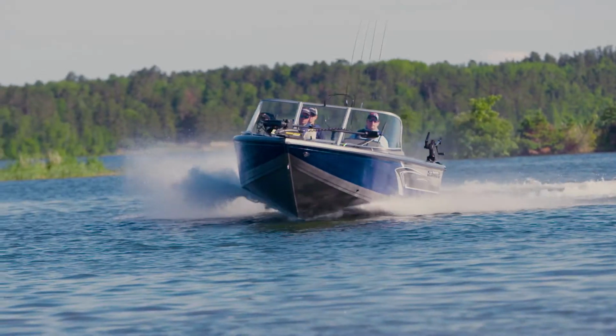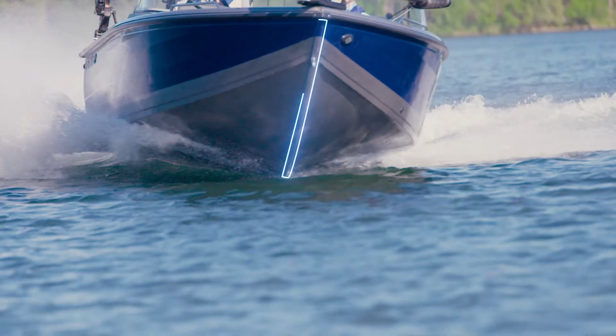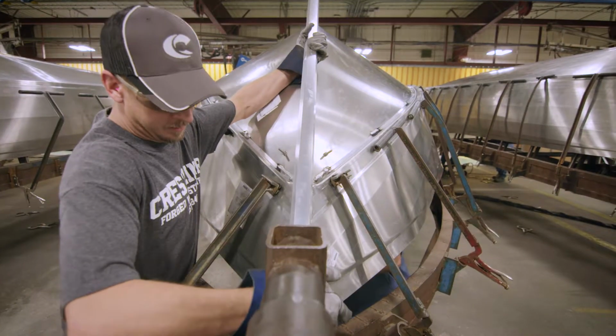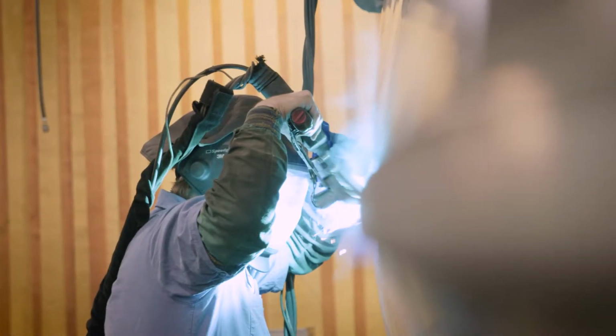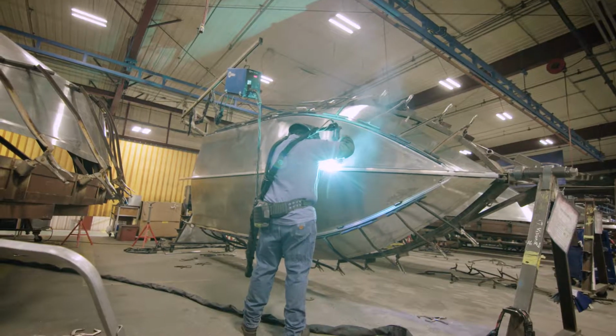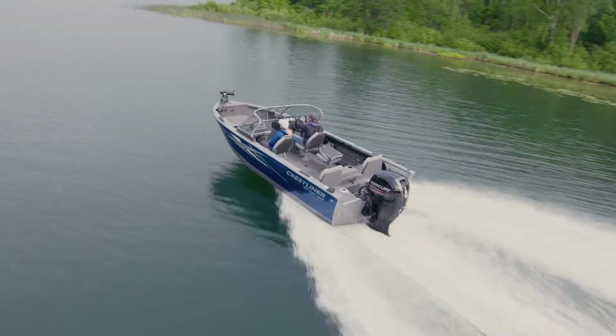No other area of the boat is subject to more punishment or is more important to overall performance than the keel. It's for this reason we developed a full-length extruded aluminum keel for our hulls. This thick tongue-and-groove keel extrusion joins the 2 hull sides together from bow to stern, providing maximum strength and durability, as well as added boat control at any speed.